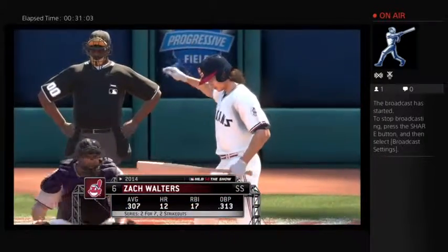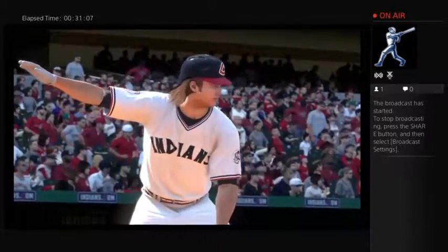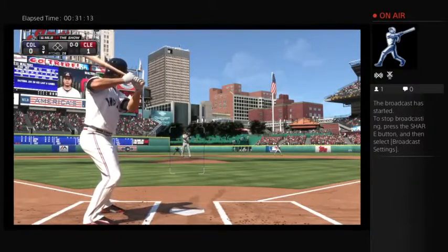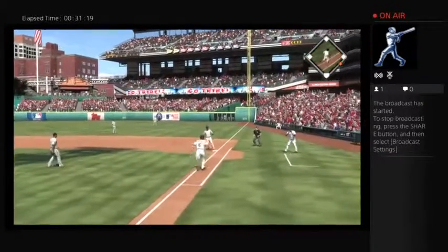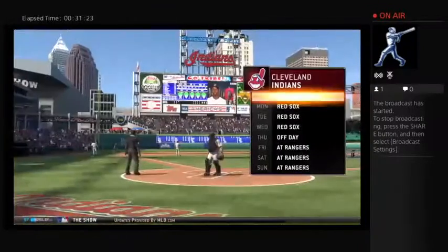Zach Walters will get his first shot here. A couple of hits in 4 trips last night. Zach Walters. Here's a swing and a chance now for Morneau over at first. And he'll take this to the bag. 3 unassisted for the first out.